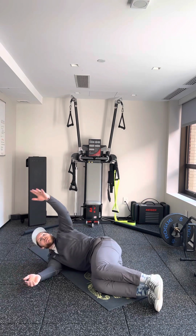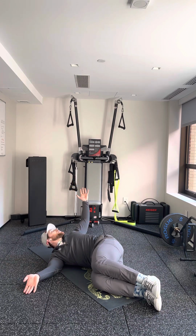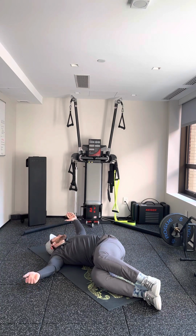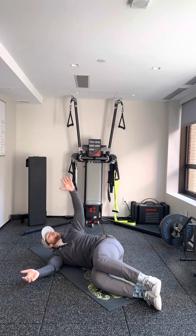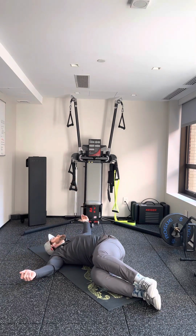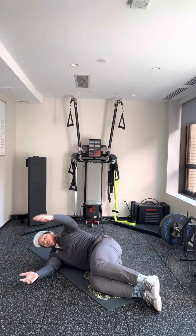I reach up and over. My eyes follow my hand. I go as far as I can go. I let my head rest on the floor, you can see, and then I let this arm drop towards the floor. Hold for 1 to 2 seconds, and come on back over. Today we're just gonna do 10 reps and hold for 1 to 2 seconds. Here's 1, 2, and back.